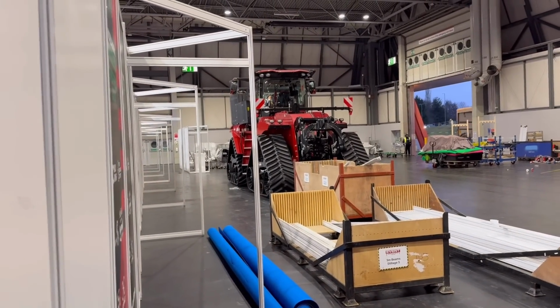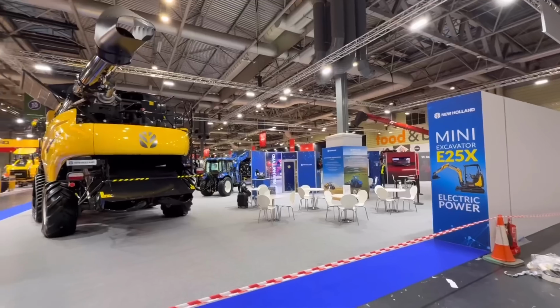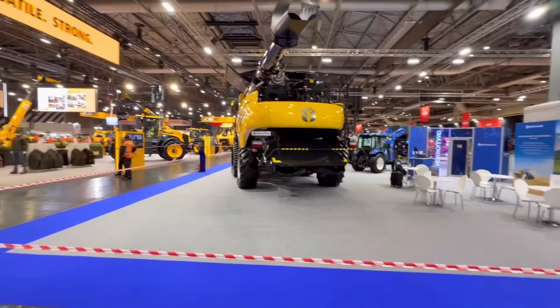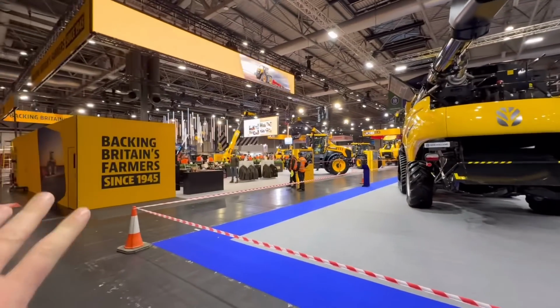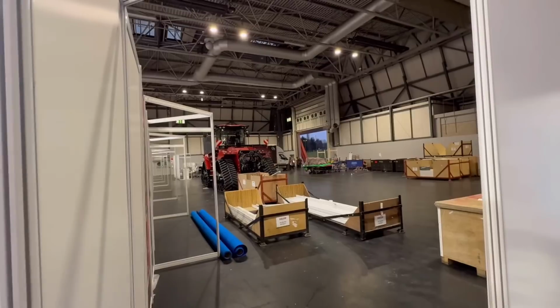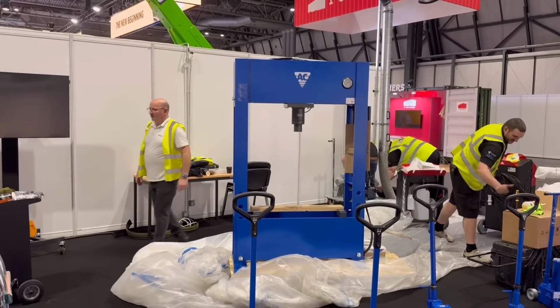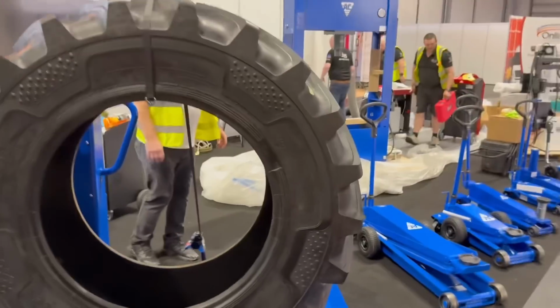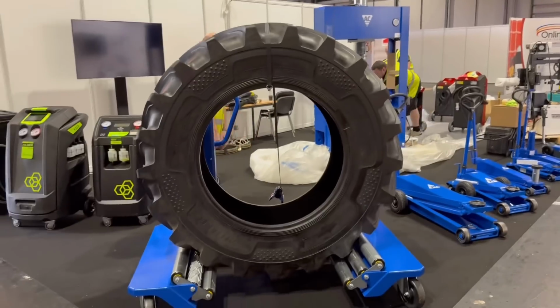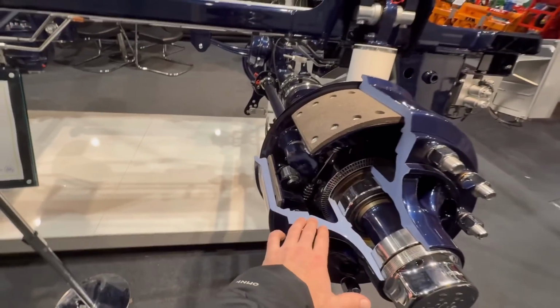What's hiding over here? That's definitely got David Jones's name on it, that quad track. You know this is a big shed when a combine's just sat there with all these other tractors. But to make it look even bigger, remove the clutter and just park a quad track in the corner. And it just looks tiny. That's impressive. Looks like Rachel Reeves has already been at this one. 20% missing.